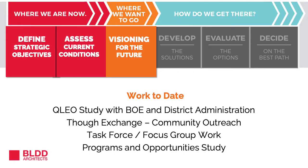This master planning process can be broken into 3 distinct sections: where we are now, where we want to go, and how do we get there. Now, as you can see from this graphic, where we stand today is not the very beginning of this process. So I want to review some of the work done to this point by the district, essentially preparing us all for this master planning effort. This work has created a strong foundation from which any building master plan can stand.